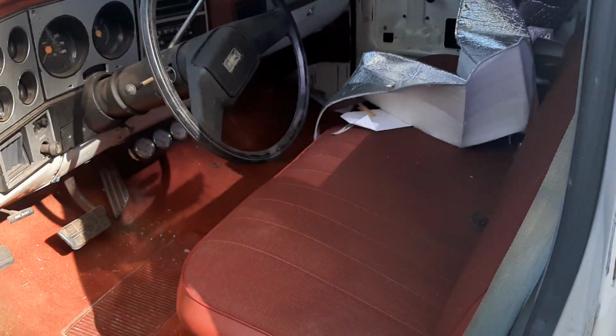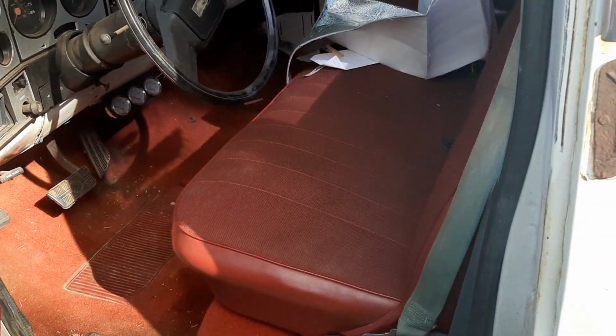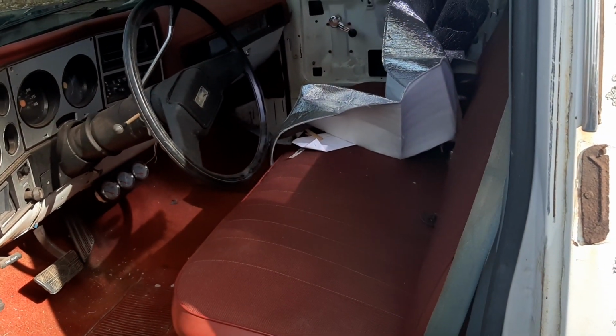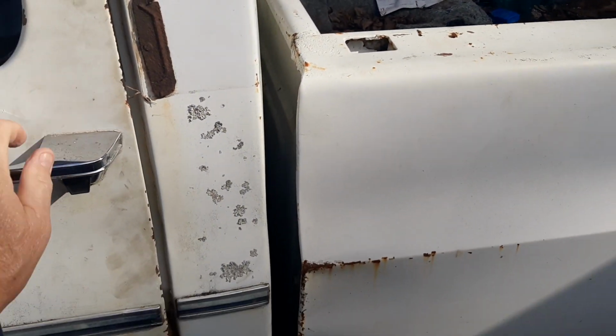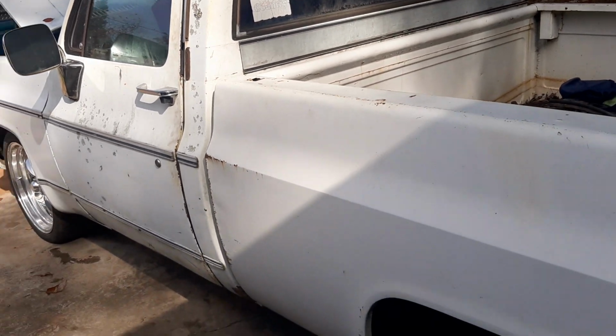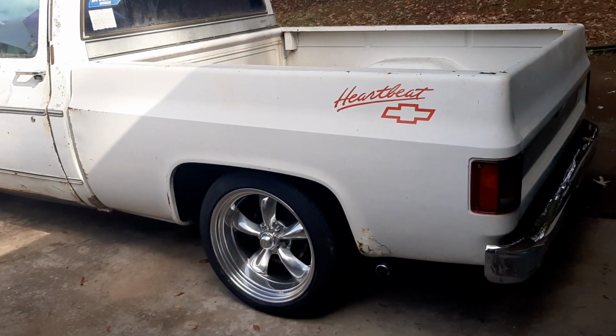I'll show you the top. I can't see it. But it's got some... I'm glad it's brought back to life. Once again, I got another one of these trucks that I'm upside down in. It's easy to get upside down in a truck, especially if you're like me and you don't know how to do too much.